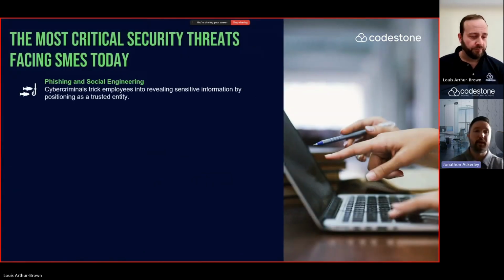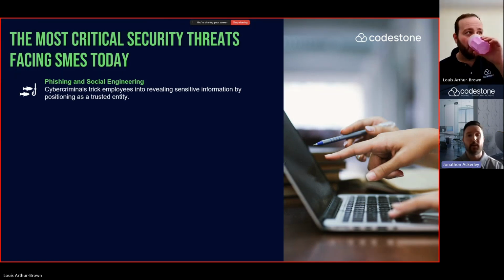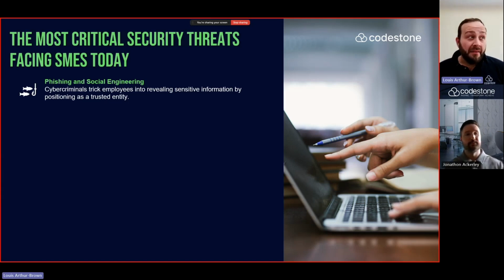The most critical security threats facing SMEs today, as we've spoken about briefly: phishing and social engineering. Cyber criminals trick employees into revealing sensitive information by posing as a trusted entity. And that's a really apt definition, right? So that's ultimately what they're trying to do. That trusted entity could be, like we said earlier, a trusted member of the supply chain. It could be a colleague, your boss, or even a family member. A lot of attackers now use LinkedIn and other social media platforms, reverse image searches, things like that, to get information on who's related to who.